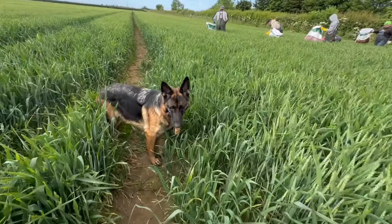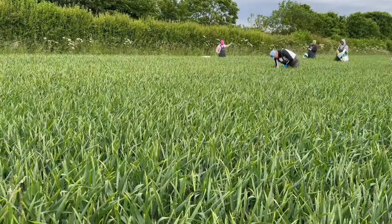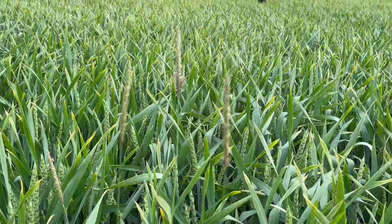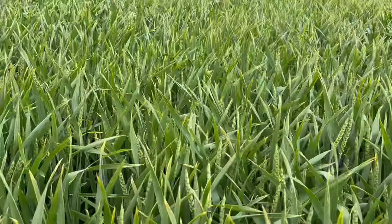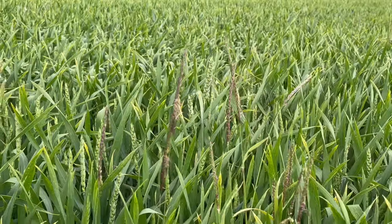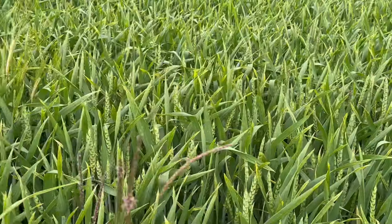All right, Nala, doing a good job. So now we're starting to really come into where they are. There, and then you can see here. This is about the worst blackgrass we've got anywhere on the farm. So I'm leaving them now.